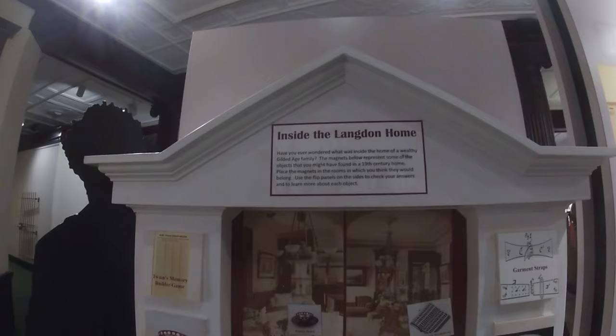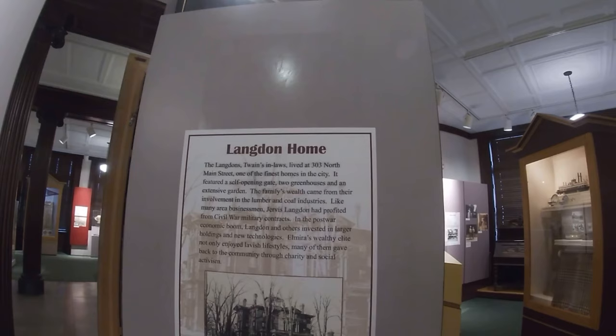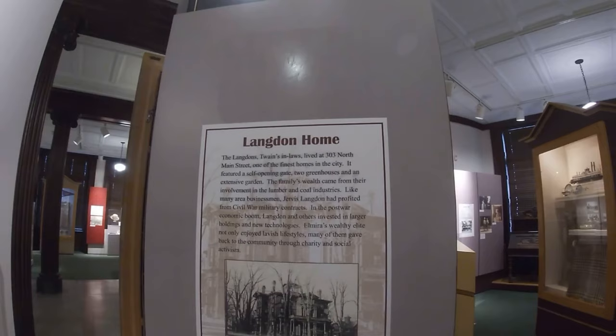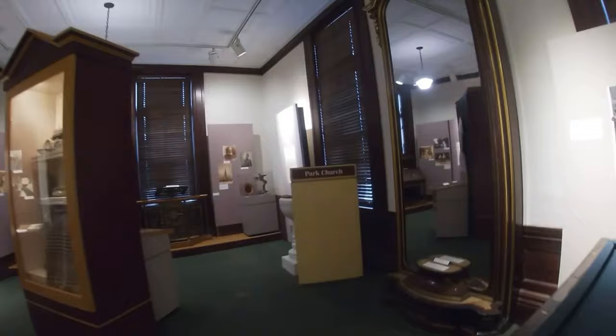Inside the Langdon home. The Langdons, Twain's in-laws, lived at 303 North Main Street. One of the finest homes in the city, it featured a self-opening gate, two greenhouses, and an extensive garden. The family's wealth came from their involvement in the lumber and coal industries. Very nice, grandiose mirror.